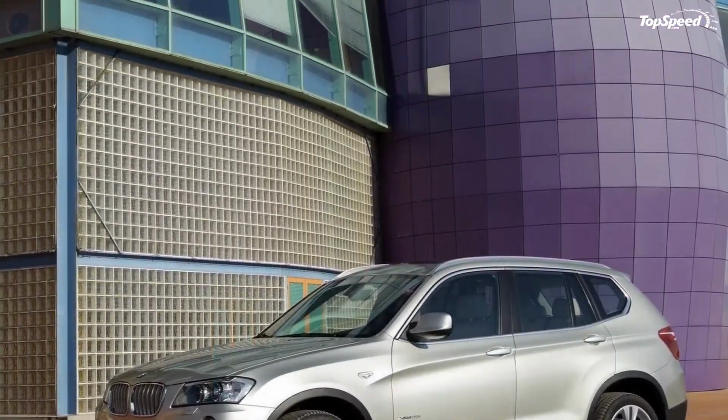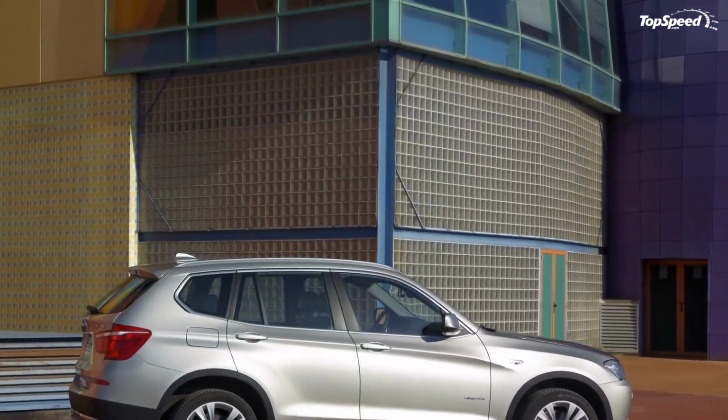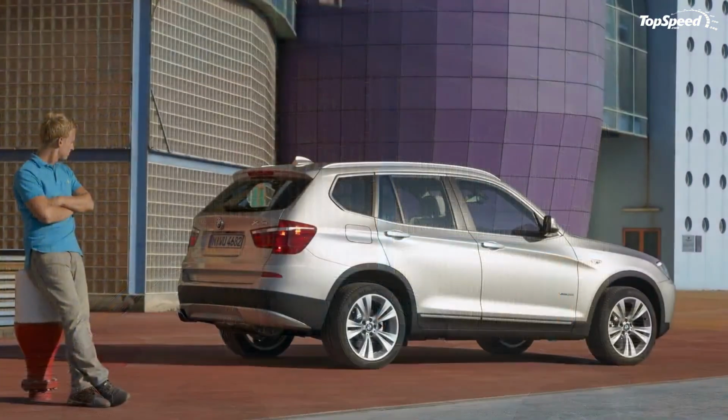Love it: 2 new models for 2012. Looks good. Latest technologies offered. Leave it: much more expensive than competition.